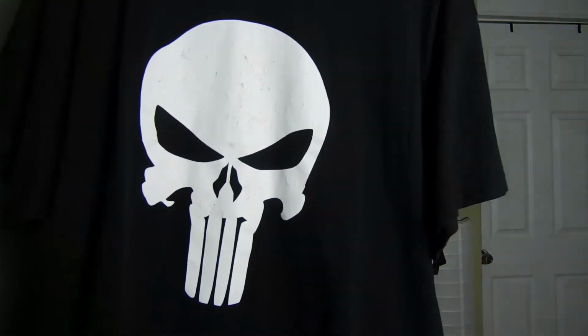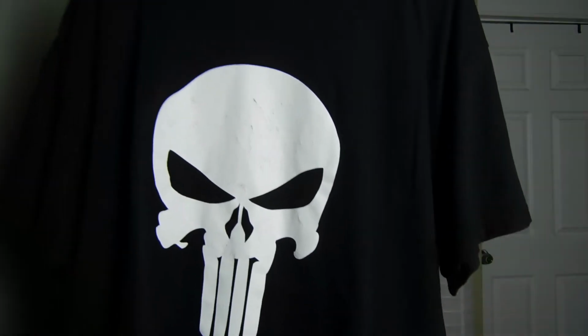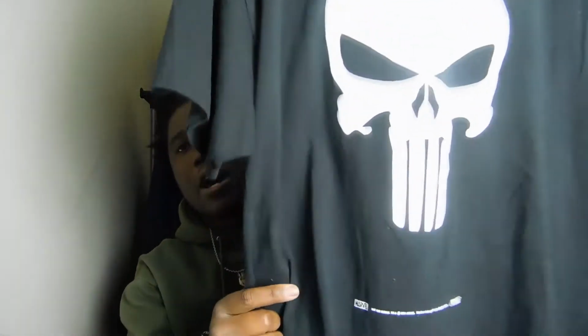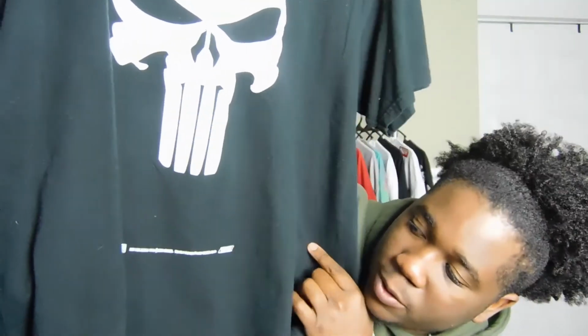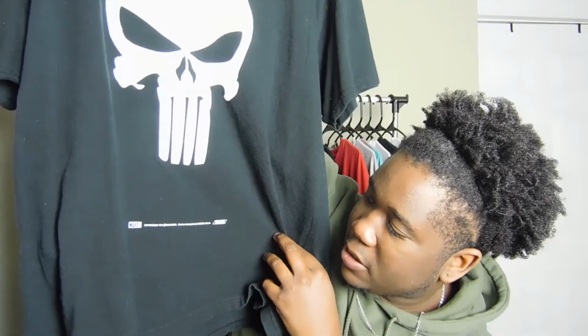Now the next tee I have up actually blows my mind, honestly, and it is this vintage 2004 Not For Resale The Punisher video game promo tee. And this was one of the ones that I definitely had to grab. As you can see, the graphic is cracked a bit, but at the bottom it does say, I don't know if you guys can see it, but it does say Marvel THQ, and then it says 2004 Marvel. This item is a product for under Marvel license.